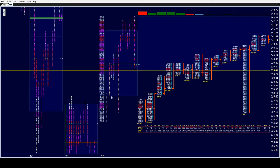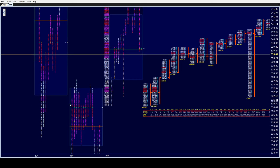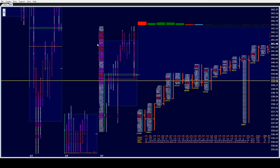Then we have 337.60, which is our pre-market low. 336.61, yesterday's low. 336.47, right? The 10 wide, which we opened above yesterday, never saw it, so that's still in force. And then 332.88, daily low from September 8th.